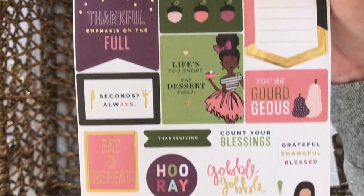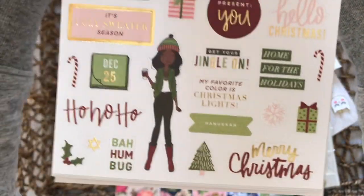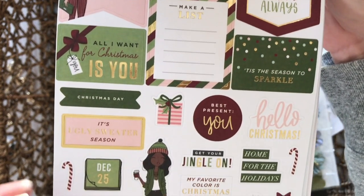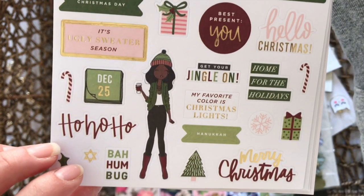Same thing with these, they're pretty colors for November. It's a nice, not really a traditional color, which I really like. And I like that the characters are actually all different colors, which is actually nice.